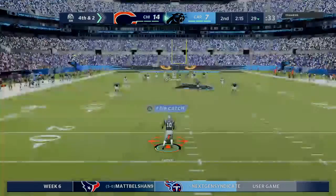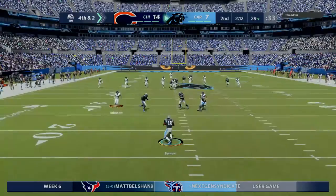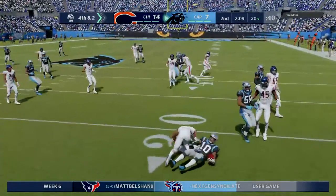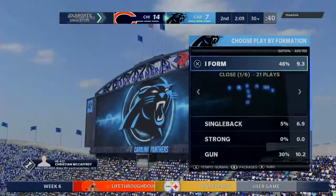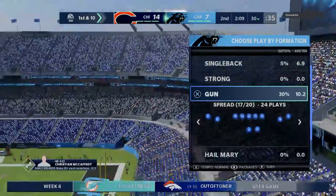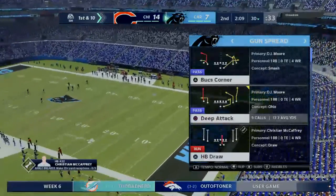O'Donnell, he's on to punt as he gets this one away. Almost outkicked his coverage there. 48-yard punt, but 10 on the return. And the Panthers will take over now, 1st and 10.